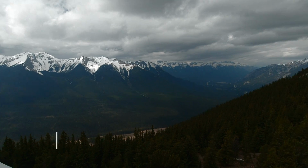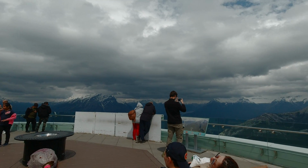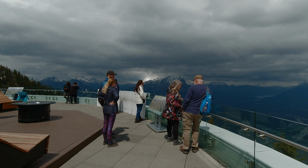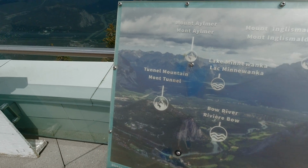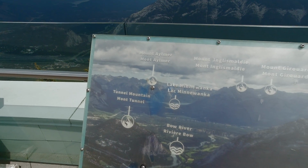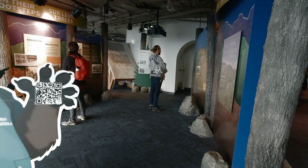The top level or level 4 is the observatory deck. From here, you're able to get even better views of the surroundings. There are also some chairs to sit and relax and have some food from the cafe downstairs, or you can dine in one of the restaurants if they have a window seat available. It is a rather interesting experience to see how the town of Banff is covered 360 by just mountain peaks.